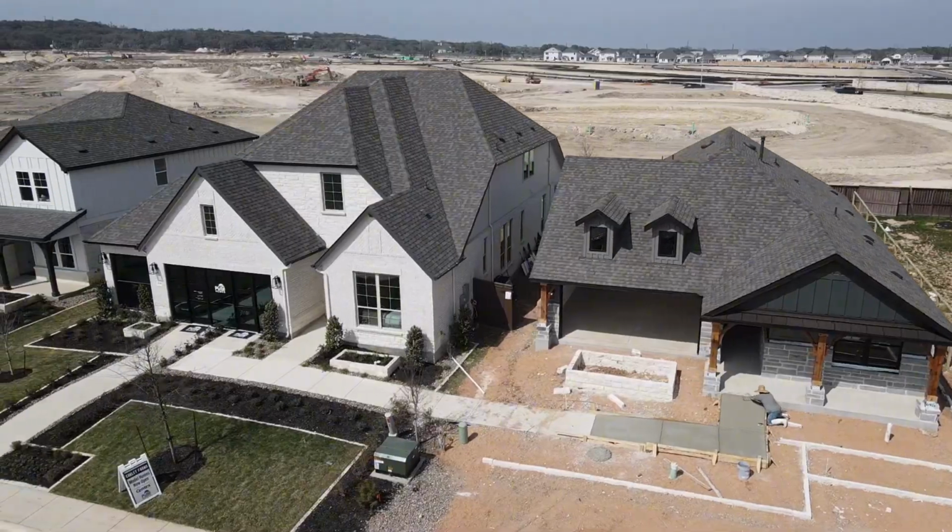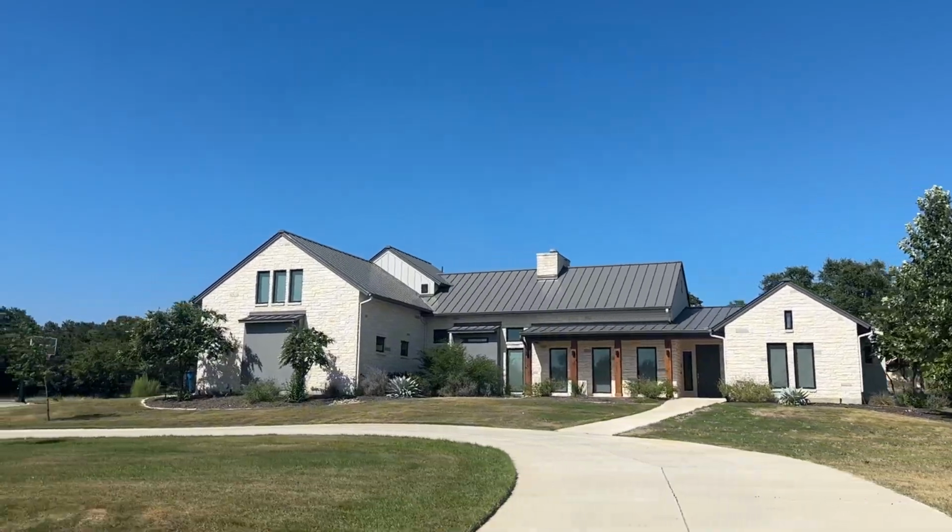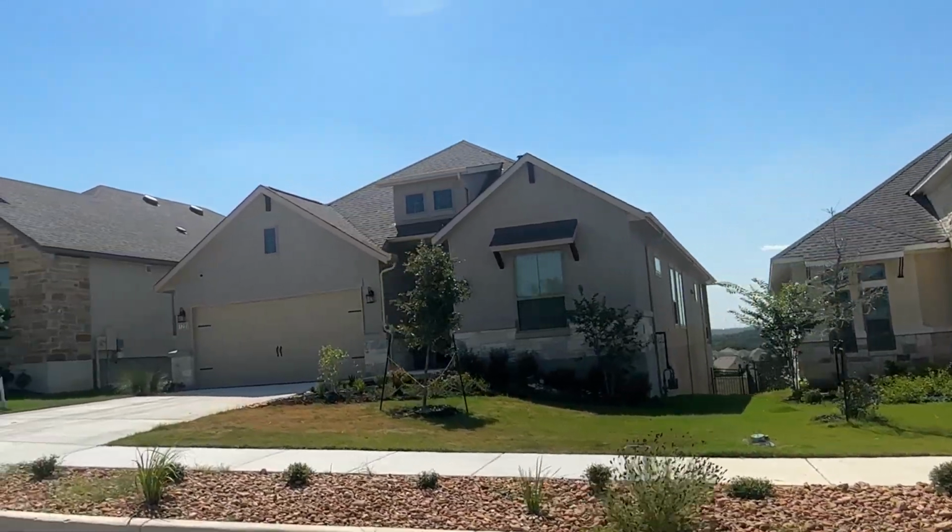Going around to Bernie, Bernie is by far the highest priced suburb of all of San Antonio. You're going to find a ton of new builds up there as well, but most of those are going to be $1 million plus. You're going to find a few that are less than $1 million, but the vast majority of them, if they're less than $1 million, are selling really quick in that Bernie area.